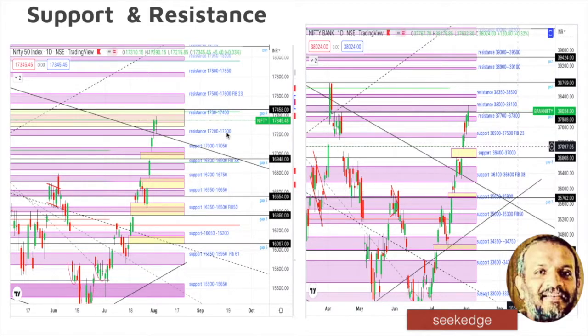On the downside, you have supports at 17,200. It's not a resistance, that was a mistake. 17,200 to 17,300 is the first support. Then you have support at the 17,000 round number zone. Then you have support at 16,948, and the range from 16,800 to 16,850. Then you have 16,700 to 16,750, then 16,500 to 16,550, and 16,350. A lot of supports. All these yellow markings are support zones. And just one more resistance, the final major one, which is a gap resistance on the Nifty.